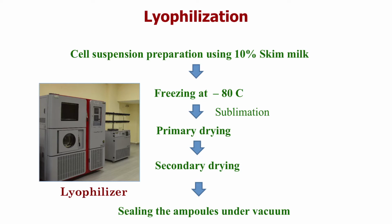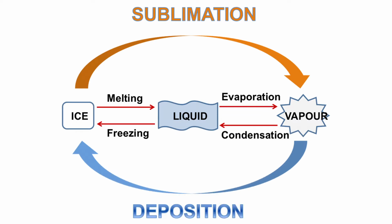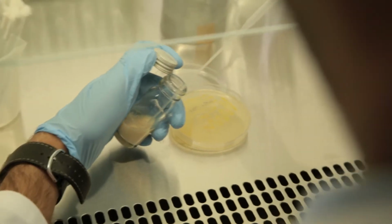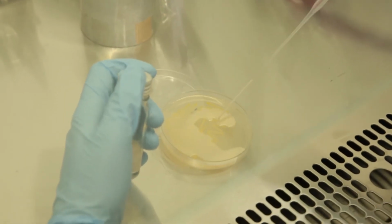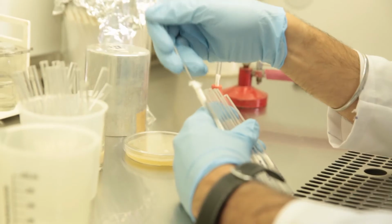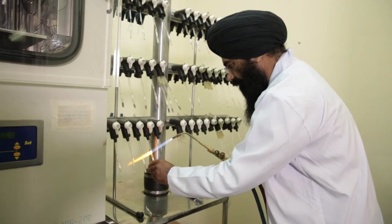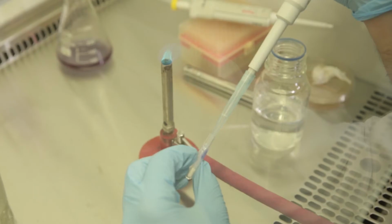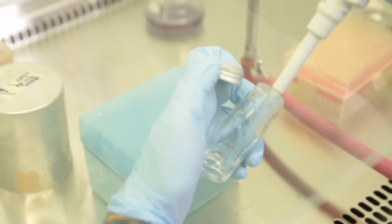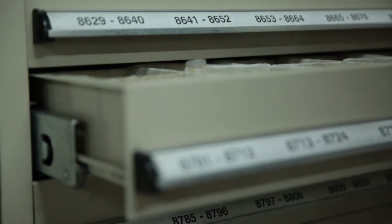Freeze drying is also known as lyophilization, which is a process where water is removed by evaporation or sublimation from the pre-frozen microbial cultures. To prepare freeze-dried ampoules, cells are mixed with sterile 10% skim milk powder solution and filled in glass ampoules, each with 0.2 ml. After pre-freezing, primary drying and secondary drying are performed, and subsequently, ampoules are sealed under vacuum. They are tested for vacuum using a spark tester. After freeze drying, the strain viability and purity is confirmed for each batch of the ampoules. Ampoule labeling is done as per the accession number provided by MTCC, and all labeled ampoules are stored in a cold room.